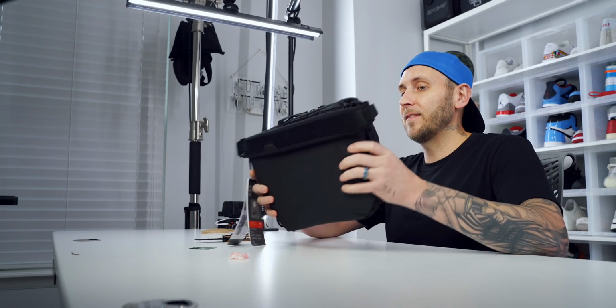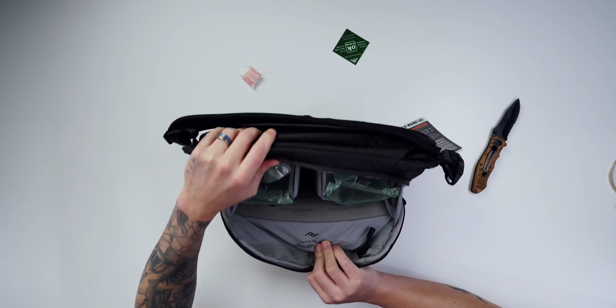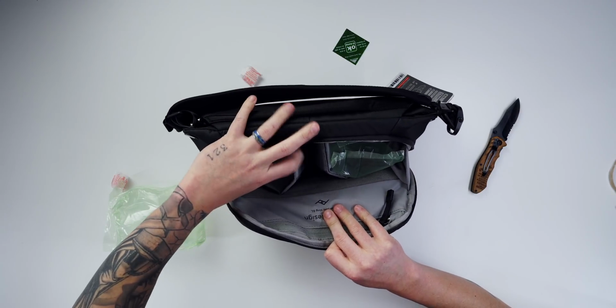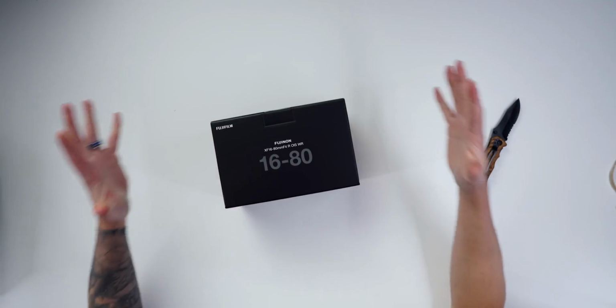And yeah, this is the 6-liter. It's actually a little big. Honestly, I might have to send this back and get the 3-liter. This is a little massive. One thing I do like about the 6-liter is it comes with 2 of these fold dividers, and those definitely come in handy.